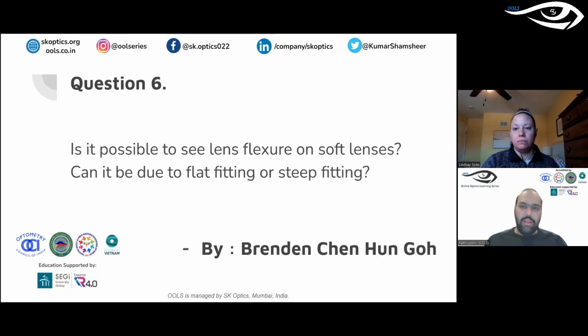And is it possible, or have you ever seen lens flexure in terms of soft lenses, and could fitting play a role in getting lens flexure or anything along those lines? So flexure, if we're talking formally about flexure, is kind of a GP lens term, right? A corneal lens term, or even a scleral lens term, but it applies to rigid materials, right? Because the rigid part is flexing on the eye.